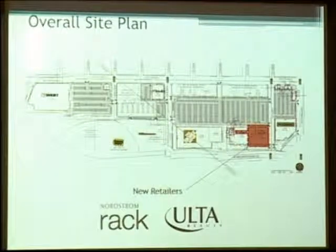The overall parking lot is not changing. The parking quantities are not being modified. The circulation is not being modified. There is considerable landscaping, however, being added, which we'll speak about in a few minutes. If you look up on the screen, you have Nordstrom Rack in red, and just to the west of that is going to be Ulta, between Nordstrom Rack and the existing Sports Authority.